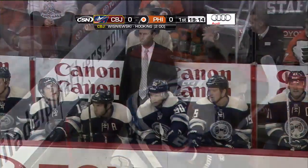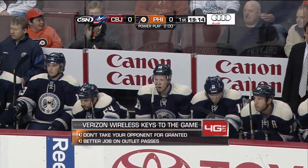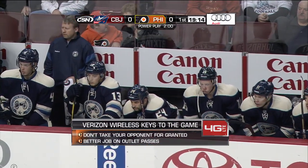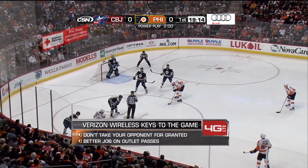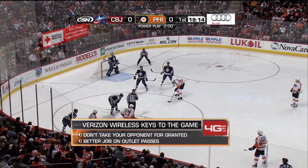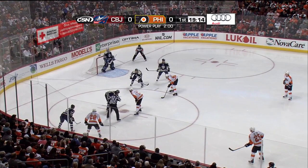How about our Verizon Wireless keys for the game? Don't take Columbus for granted because of their record. You've got to work hard, not like the other night against the New Jersey Devils, and do a better job with those outlet passes coming out of your own zone, guys, because just too many turnovers the other night caused problems. I'm going to add a third key to that list: get the power play going, and they get an early chance here.